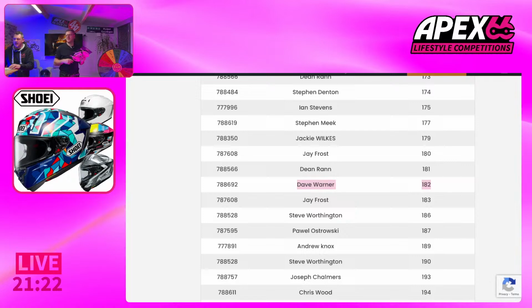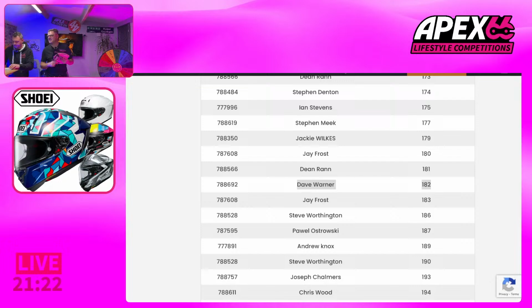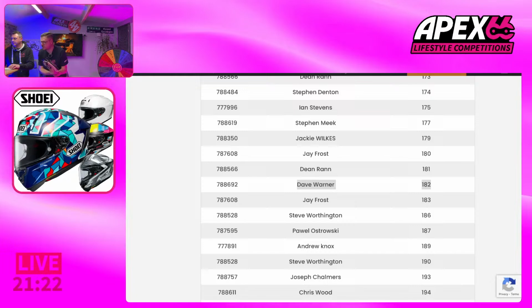Dave Warner, long-term player. Well done, Dave Warner. Either side, we had Dean Rand, Jay Frost, Jackie Wilkes, Stephen Meek going the other way, Jay Frost, Steve Worthington, Powell Ozrotsky and Andrew Knox. But well done to Dave Warner. Well done to you, buddy.